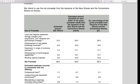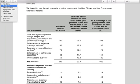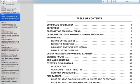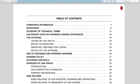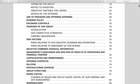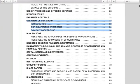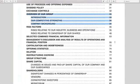So let me go to the content again. So you have to always refer back to the table of content and keep flipping your pages. So then you go step by step to find the information. So basically, if you have not enough time, then you just need to read this overview of our group. So basically, this gives you the overview of the business itself in 2 pages. Okay, but personally, I felt that if you want to understand the business itself, you have to read the detailed one. That means you go very in depth to understand the business.